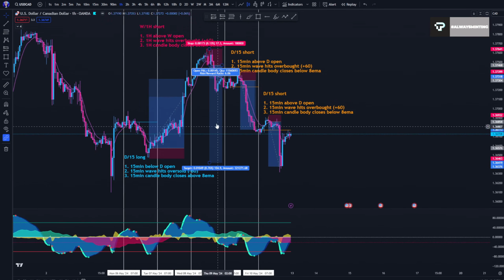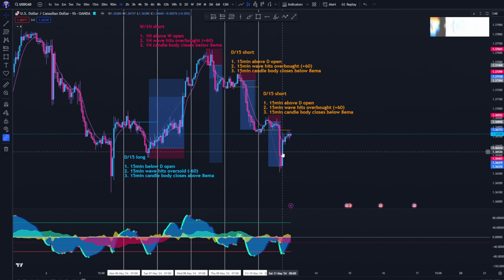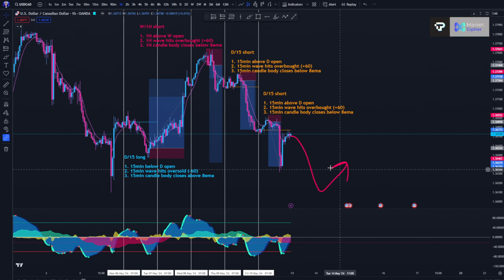So you would have had to decide how to manage these trades. Perhaps you break even on this one when that one's taking profit. This one would be in a massive profit anyway. Maybe you're breaking even over here. And then maybe when the 1-hour is hitting the take profit, you move the stop to break even if you still thought that the 4-hour was going to eventually anchor.